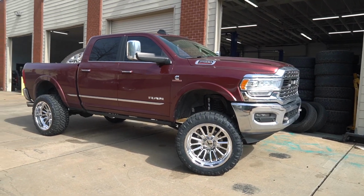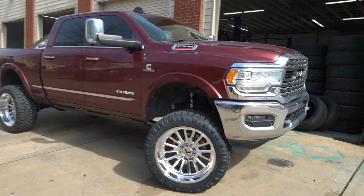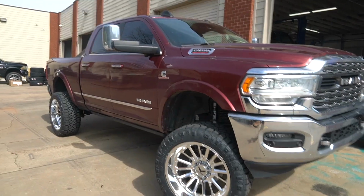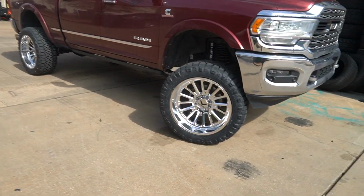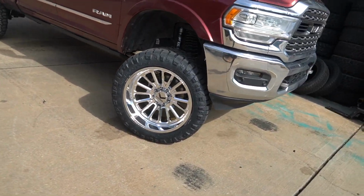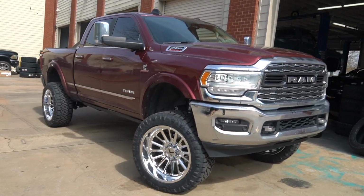I want to show you guys the 5th gen Cummins that we finished up today. We did a 6-inch BDS with the Fox all the way around. We got the Fox shocks front and rear. The coolest thing about this truck and what really brought it all together, in my opinion, is the 24x12 KG1 Victors, one of KG1's nicest wheels, finished off with a set of 37x13.50x24 Nitto Ridge Grapplers.